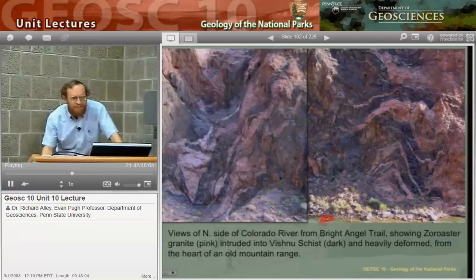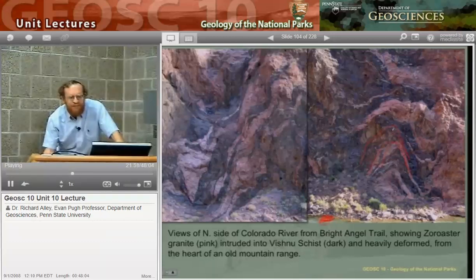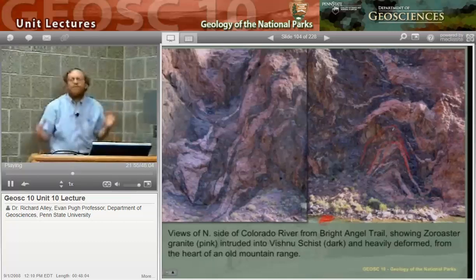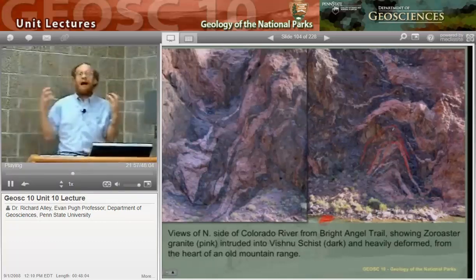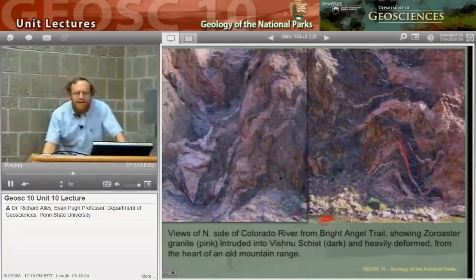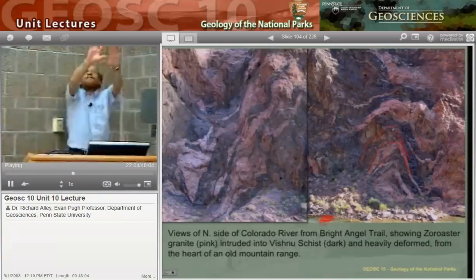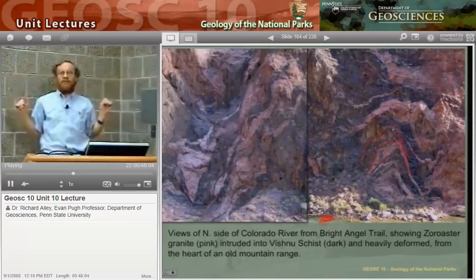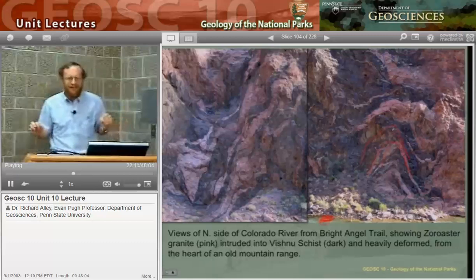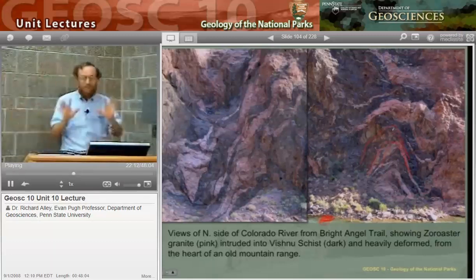These rocks are from the heart of a mountain range. They have been hot. They have been toothpasted. They have flowed and squeezed and bent. And all along the river, you look up at the heart of an old mountain range. And it's cold now, obviously, but it was hot. It was down there. And everywhere you go along most of the river, you'll see these old toothpasted rocks that have been buried way deep. They started life as sediments. They're sedimentary composition, but they've been buried way deep. They've been heated, squeezed, run around, all sorts of changes.